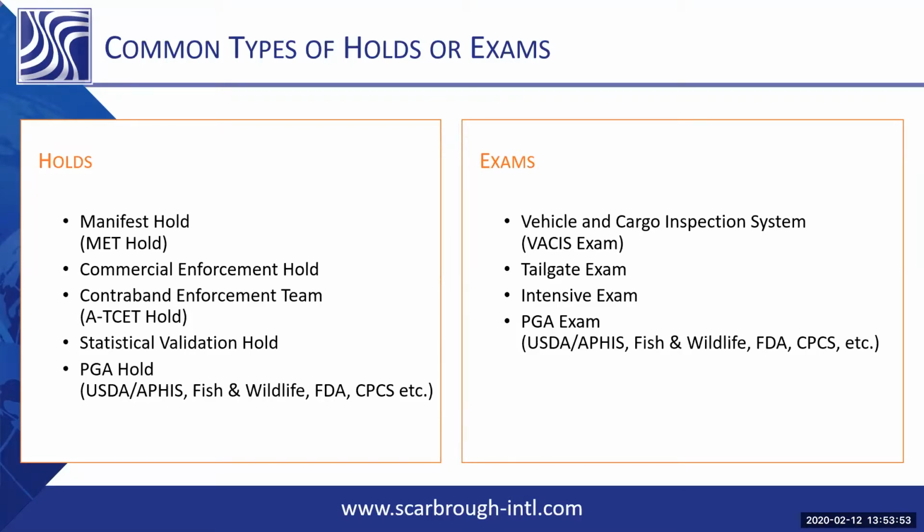Commercial enforcement hold, that's usually going to be things along the lines of trademarks, copyright, things like that. That's going to be a red flag for customs. So if you're bringing in something that has Nike on it, they're going to look at that and make sure that you have the right to use that Nike name brand on the goods that you're bringing in, because counterfeit is a big problem with customs, and it's one of the things that they police. And Nike pays, or any other company pays to have their trademark and copyright enforced by customs too. So they're just doing what they're supposed to do.